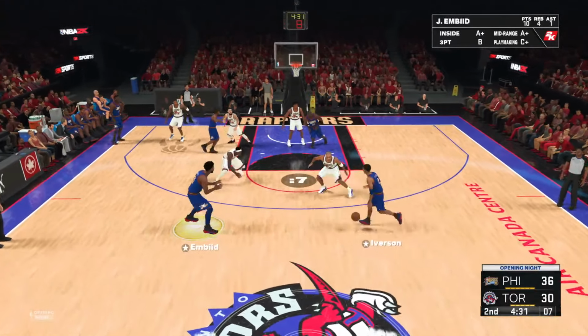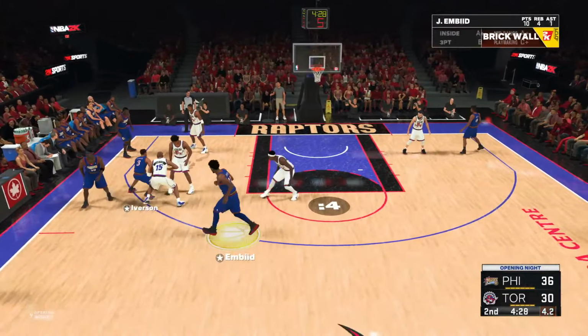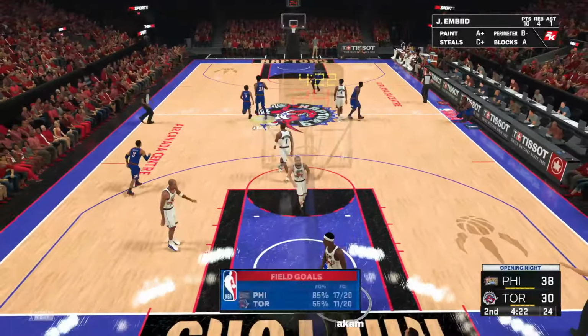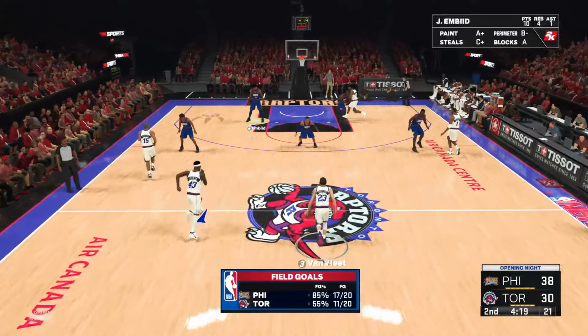Now here's Iverson. 7 points in the game. And he uses the glass on the lane. 9 points in the game so far. Well, we've seen that movie a few times, haven't we? An easy bucket in the paint.